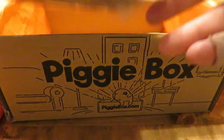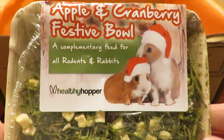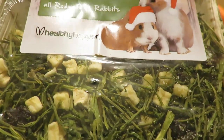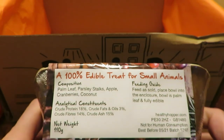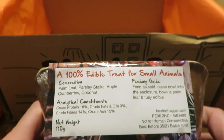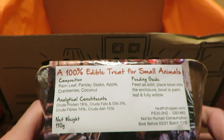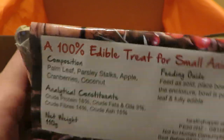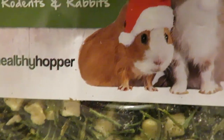So next we have apple and cranberry festive bowl. Let's see what it says. Palm leaf, parsley stalks, apple, cranberries, coconut. Feed is sold. Place bowl into enclosure. Bowl is palm leaf and fully edible. Again, with the super cute guinea pig and rabbit.